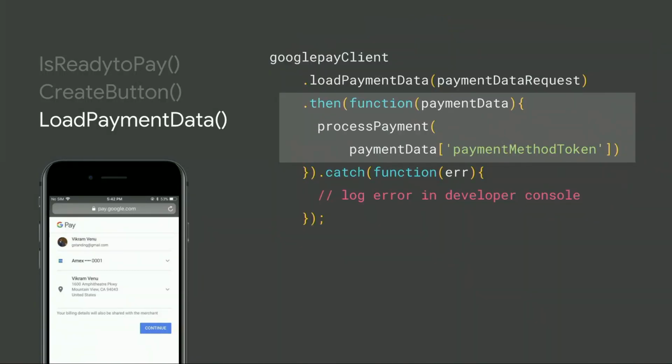Now that you've constructed the request object, you're going to pass it to load payment data. That's going to open up our payments sheet. The user is going to make a selection, and we're going to return to you a payment data object. The payment data object consists of metadata about the user selection so that you can use it to render the order confirmation screen. Also within the payment data object is this payment method token. The payment method token is what you're going to actually use to complete the transaction by passing it to the processor.